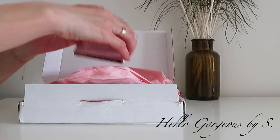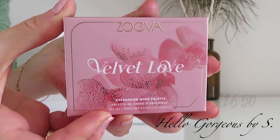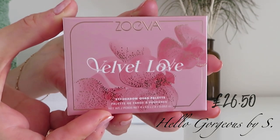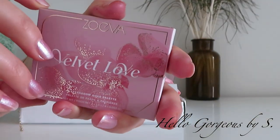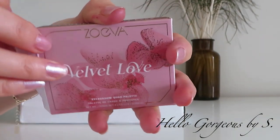Now I want to show you the eyeshadow quad that I chose to buy. I want to tell you that there are 8 quads to choose from. It's called Velvet Love Eyeshadow Quad Palette. And from the 8 quads, I chose to buy the one named Beautiful Bright Eyes. It is a basic brown nude eyeshadow palette.